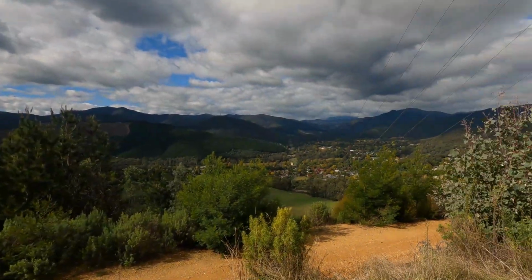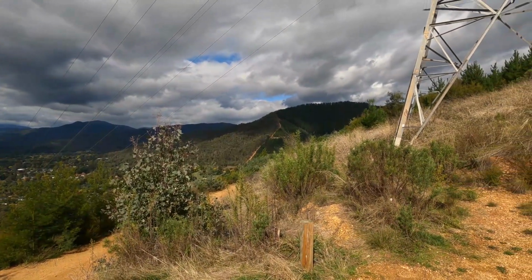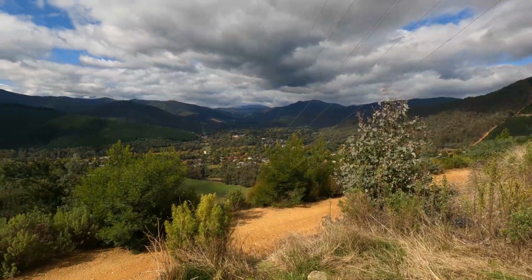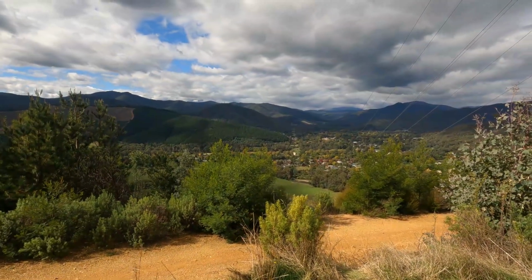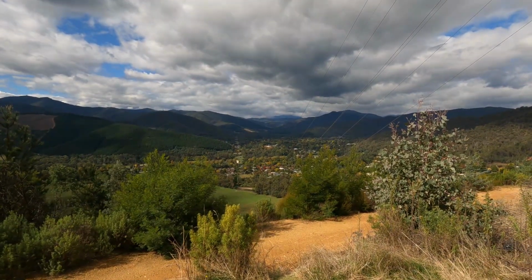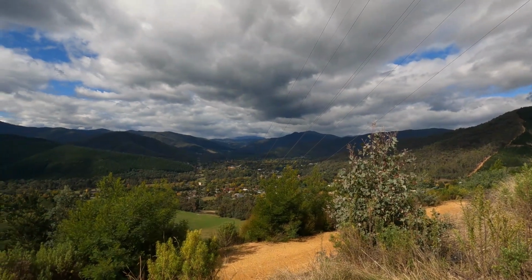Loving it. It's nice up here, a little bit overcast, but the sun's got a bit of bite to it. It's 21, 22 degrees, and it's got a bit of a bitey sun. Red spotted trees coming out in Bright, in various shapes and sizes and shades of colour.